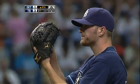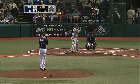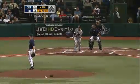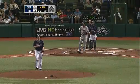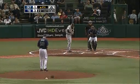Two balls and a strike. Breaking pitch attempt that stayed up and away. Pitch is fouled out of play. 2-2. About the conversation that Todd had with Wade's parents, Ben and Marcia, that was kind of on point there.